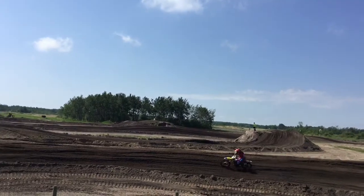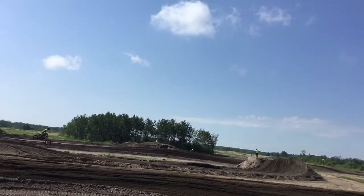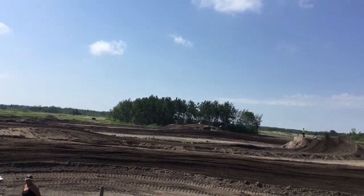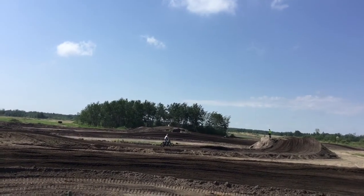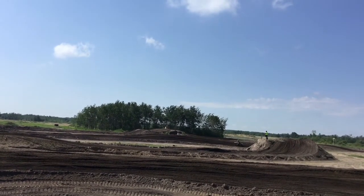This is already the second moto for these A-class riders in the 450 class. They were the first moto of the day of these 250 guys coming out here for the first time. Long day of motos being out here.